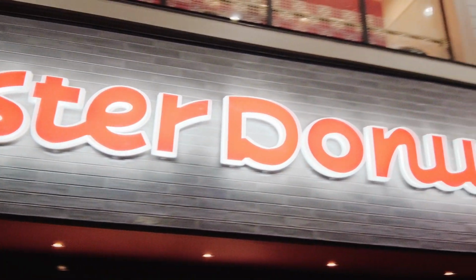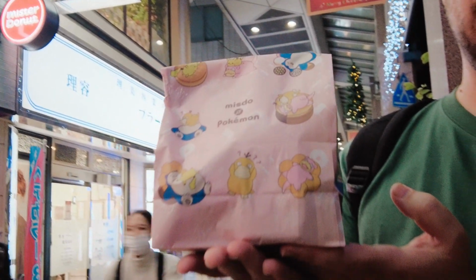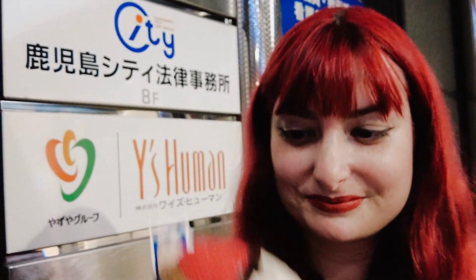There was a time where I disliked donuts, but the ones from Mr. Donut have the perfect amount of sweetness and I really like them. I got them so often during my semester abroad in Japan. I got this donut that looks like a Pokeball and it was very delicious.